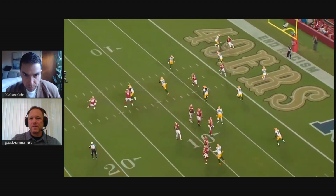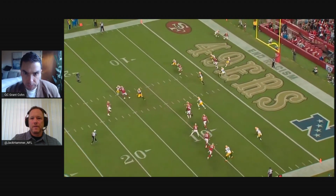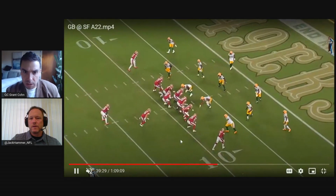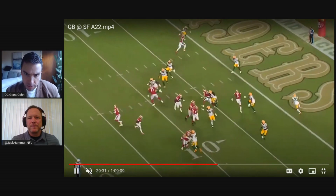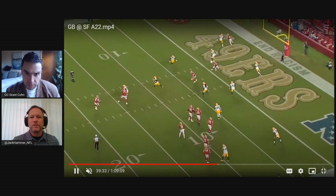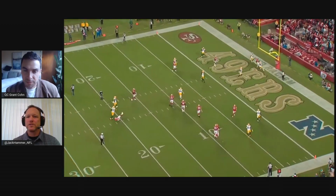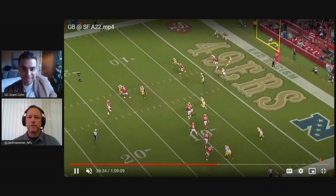Play action. There's nobody there. Nope. I think they're trying to get the ball to Kittle, but he never got across. No, because they're sitting. If he keeps going, there's a zone. They're in zone. They're waiting for him to come, so he stops. There's nowhere to go. It's a good coverage against it, so he just throws it over, and they settle for a field goal.